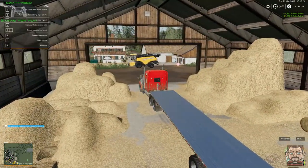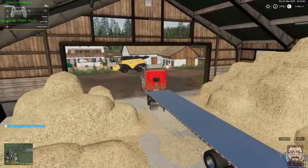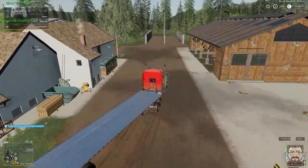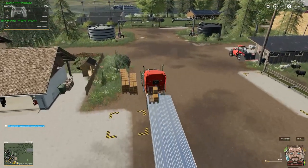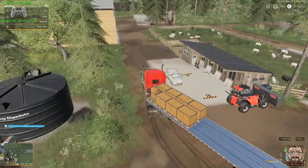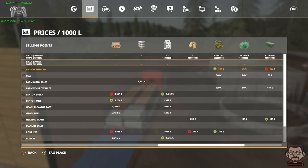Good. Alright, so now we need pallets, don't we? Pallets, there we go. Because I need all the chicken ones. There isn't a lot of wool, but I'll take that anyway. And eggs.